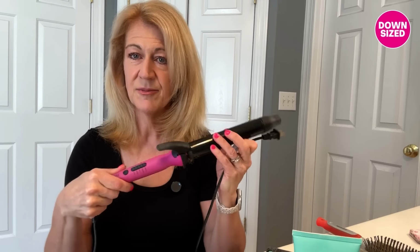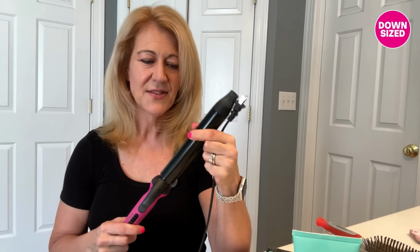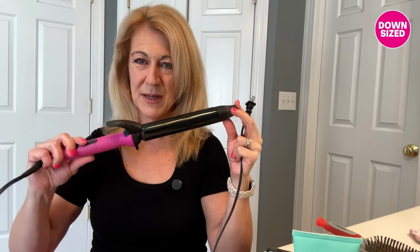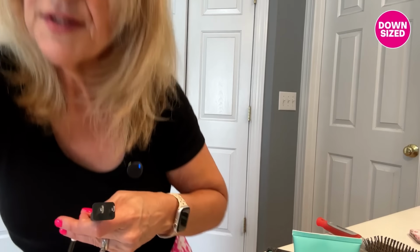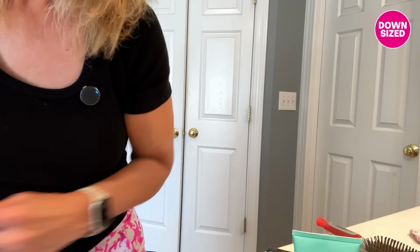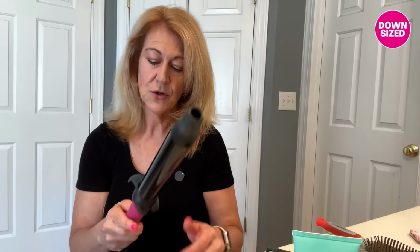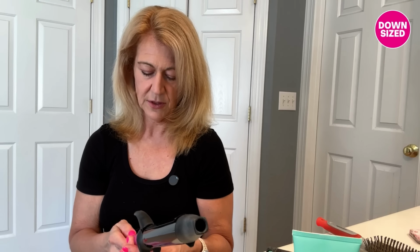This one is just from Revlon. I got it at Walmart. It's got the 1.5-inch barrel, the bigger barrel, which I like, and it heats up super fast. So I plug it in and turn it on. Gotta hold it down for a second to turn it on, and it'll be hot in like 30 seconds.